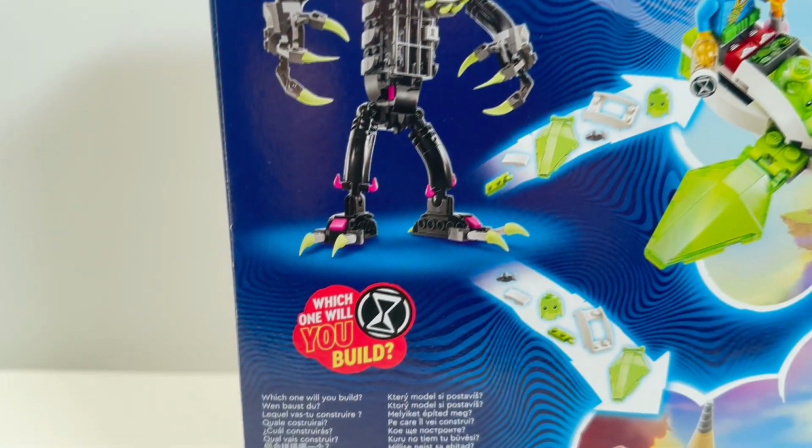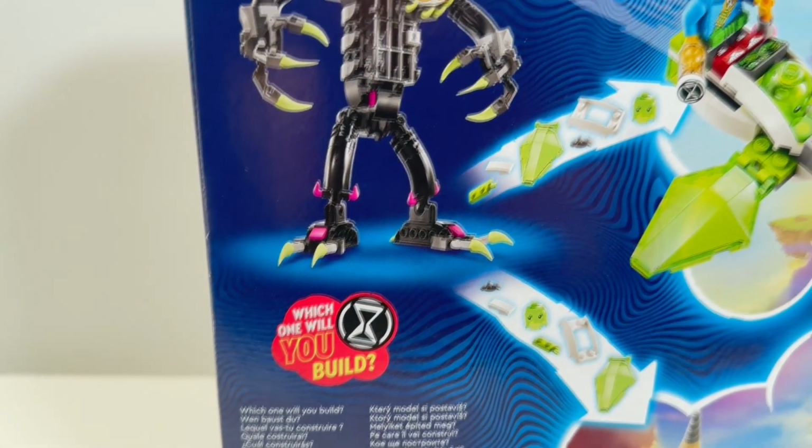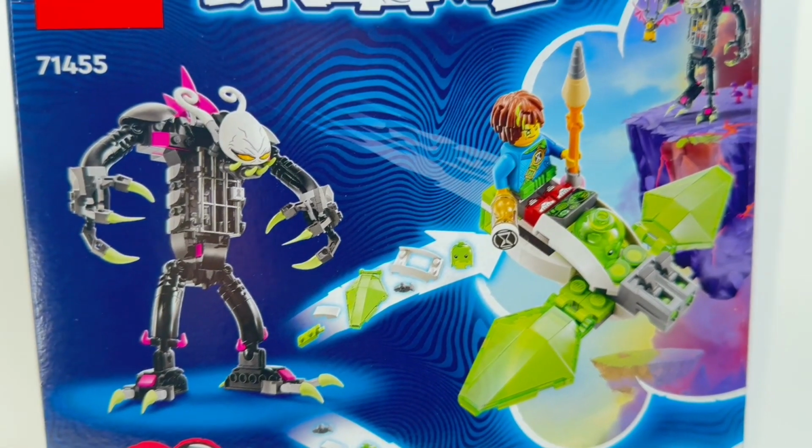So when all's said and done, would I recommend Grimkeeper? I don't know. I really don't know. I love him, but in the interest of being honest, I didn't have to pay for him. So I'm just appreciating this set based on what it is and what it can do. And yeah, I like it.